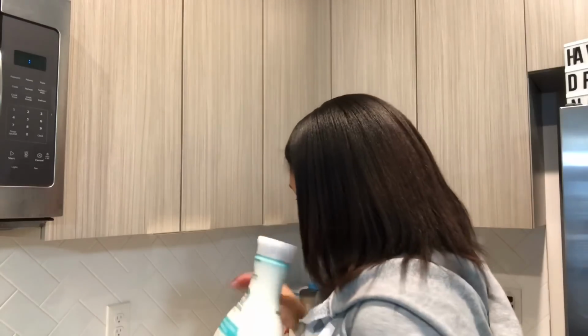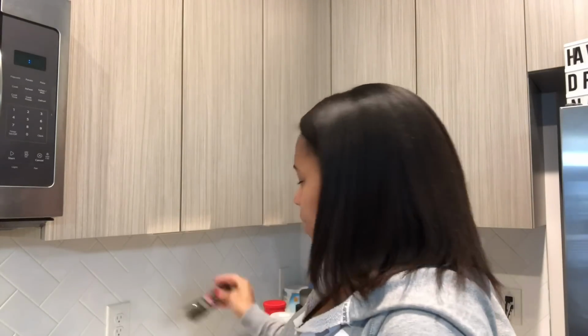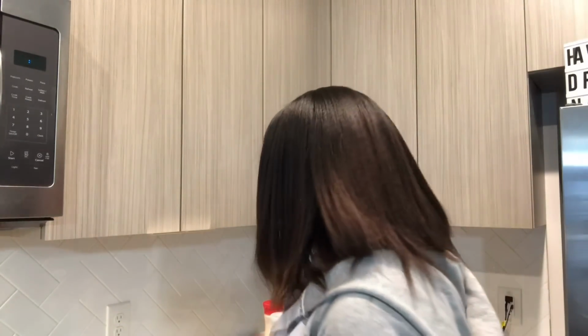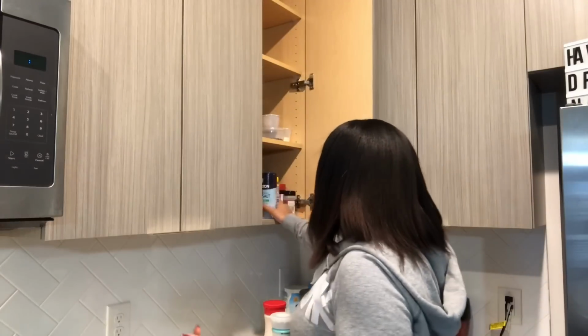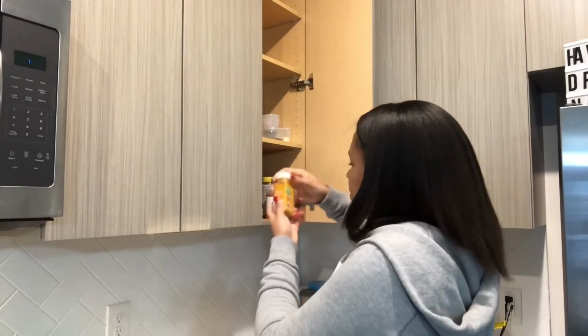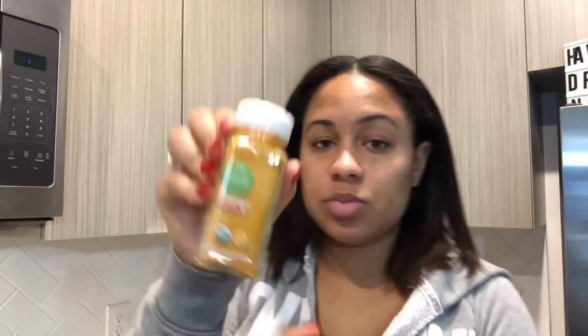And then I went to the store this morning and just picked up a black peppercorn grinder because I didn't really taste the pepper in the last one, and I want to make sure that it's absorbing because that's what the pepper's for. So I just went ahead and grabbed this. It was like $1. And then of course, I've been cooking, so grab our ground turmeric as well, and let's start making our golden milk.